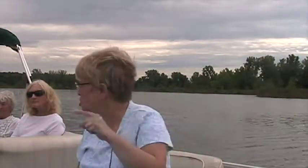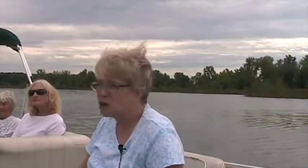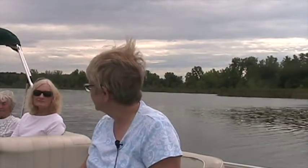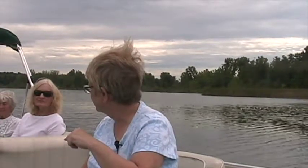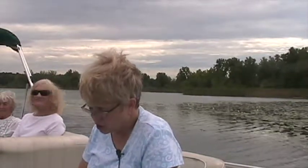I don't know if you guys realize that our little lake, Lake Pleasant, is one of only 3 lakes that are partially in Indiana and partially in Michigan. Do you know what the other 2 lakes are? Lake George. Lake George is the other smaller one. What's another one? Big lake. Lake Michigan. Lake Michigan, good. Lake Michigan and Lake George.